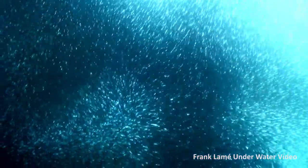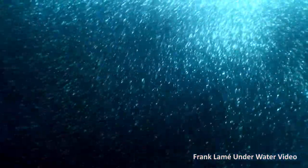However, when it comes to safety in numbers, this exceptionally large school of sardines exceeds them all. A school so large that it can block the sunlight completely.